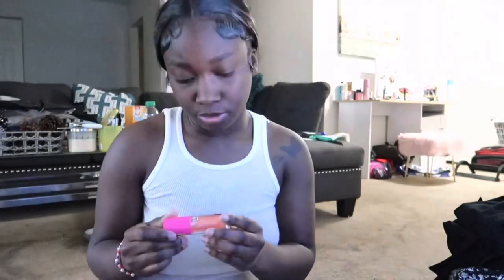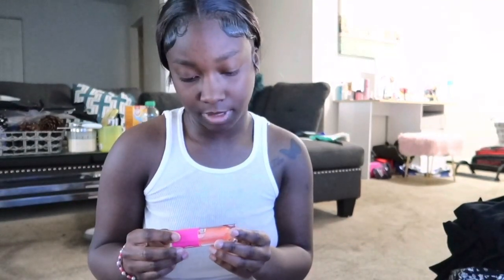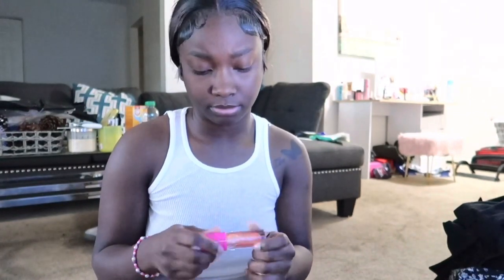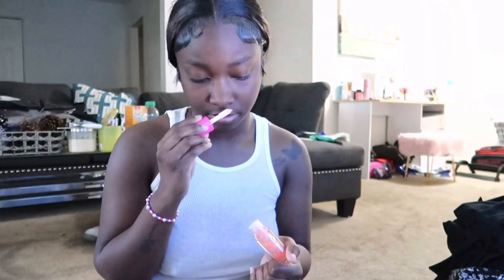And then I just got this Revolution plumping lip gloss. This is my favorite Clara lip gloss ever, and they had the big version, so I had to get it. And then I also got Revolution in cherry raspberry. Ooh, this probably smell good. It do smell good. Cherry raspberry Revolution plumping lip gloss also. So that is everything that is in my travel bag.